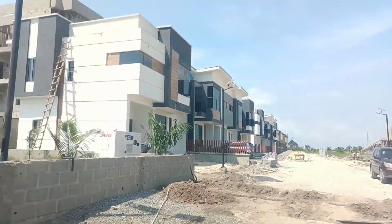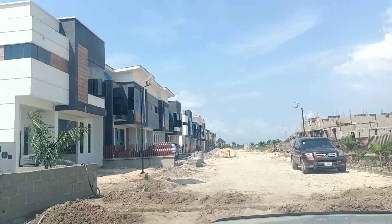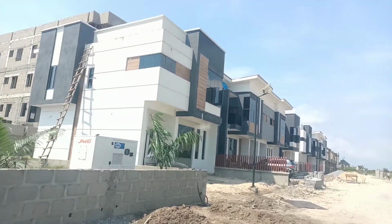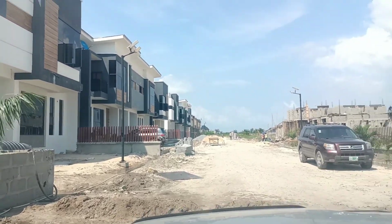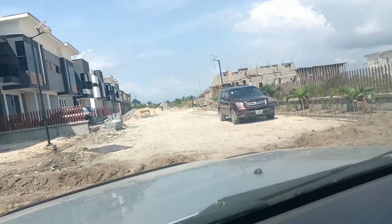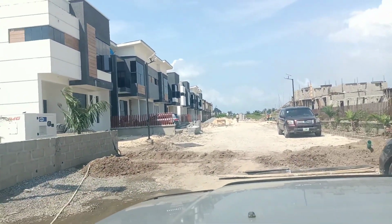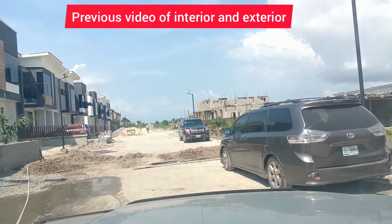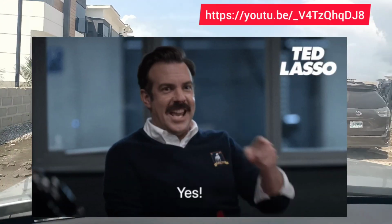So many people have been asking to be part of the first set of people that will be allocated come December 18th. You can be one of them. So I'm going to round up this video here, because I've done a couple of videos about this estate, including the interior part of the estate. I will take you closer to see the front of the estate once again. In case you have not seen the previous video, I'm going to be putting up the link that will enable you to see the video.